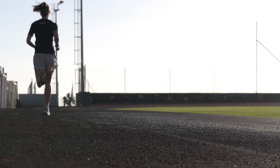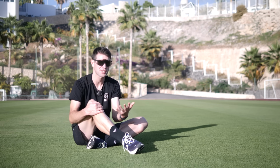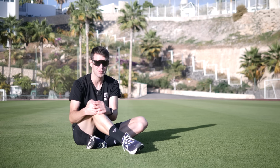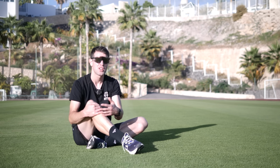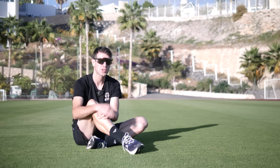And finally, we have body care. Simply looking after your body. This leads us nicely on from the conditioning, because as we start to increase the running volume and the intensity, the conditioning will hopefully help with your running gait and actually make you a more robust and resilient athlete to things like injury. But with that also comes recovery.